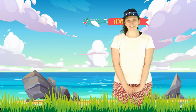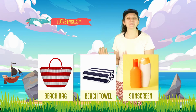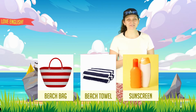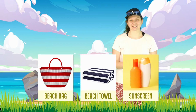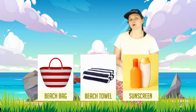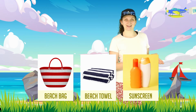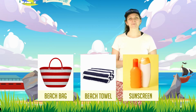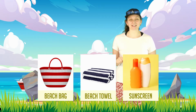All right, next we have my wonderful huge beach bag, the beach towel, and the sunscreen. Did you remember that word? Sunscreen. So, beach bag, beach towel, and sunscreen. Which one is the odd one out? This one is pretty easy if you listen carefully.